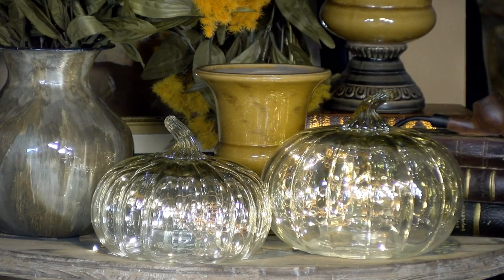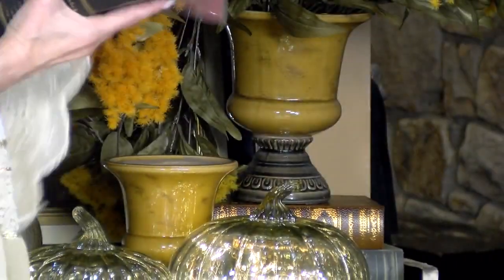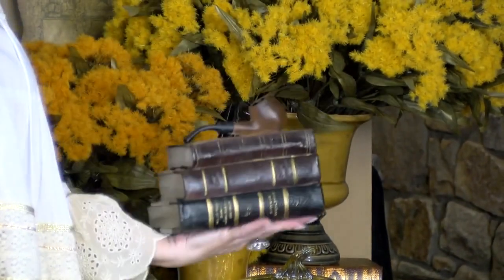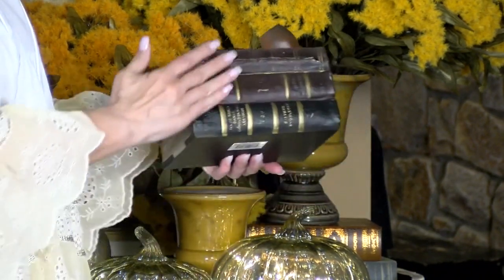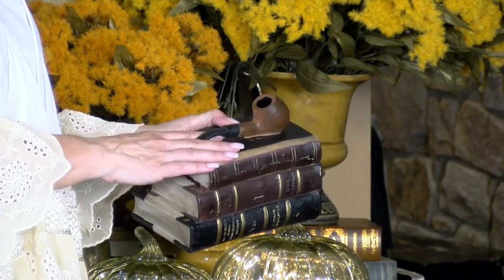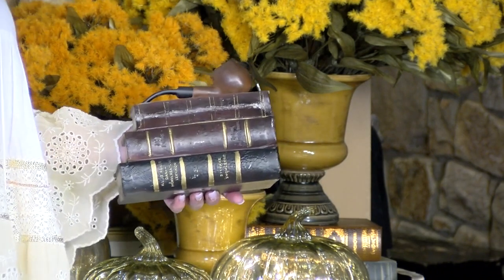Love, love, love. And speaking of really cool things when it comes to decorating, I would love to live in a library. Look at this one. How gorgeous is that? This is a beautiful, just kind of decor piece that looks like three beautifully loved worn books and then a pipe on top. Now, do I smoke a pipe? No, but I like the feel of this. I like the aesthetic of this.